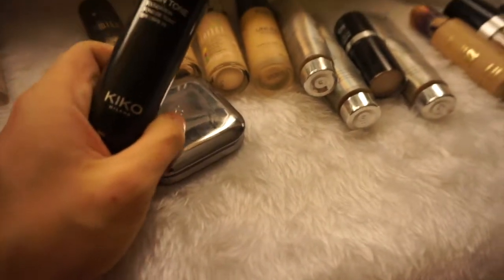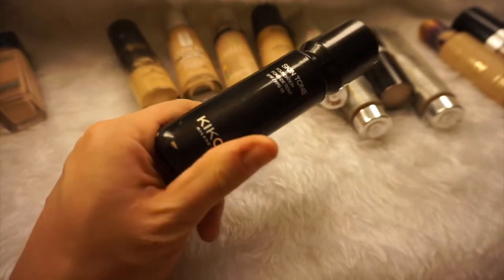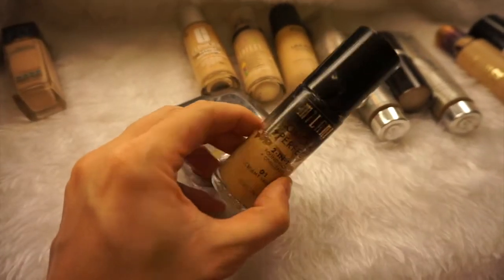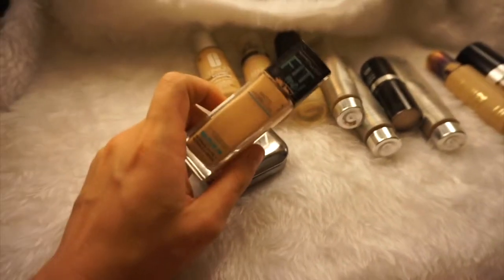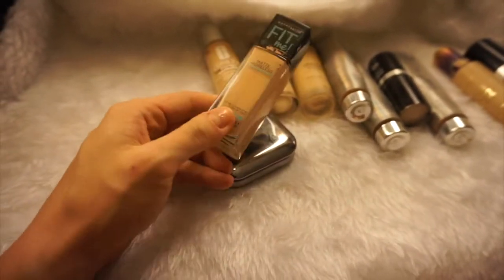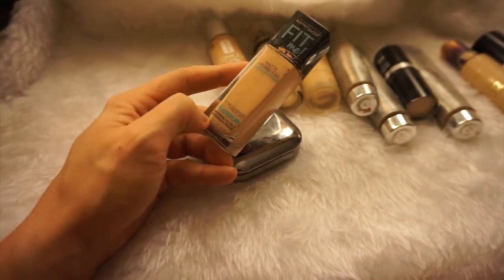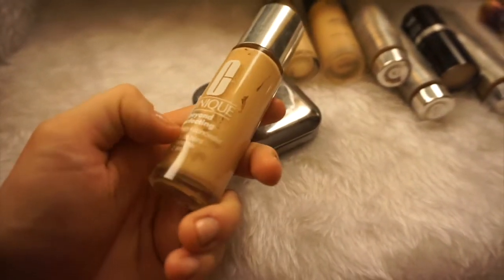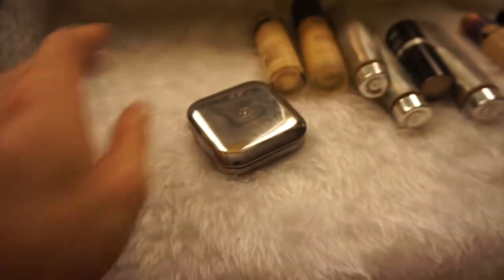This Kiko Skin Tone Foundation I also like. It's very natural, so I will hold on to that. It's barely been used. Milani Conceal and Perfect, again, a total staple, cannot let go of that. The Maybelline Fit Me Matte and Poreless, I always feel like I look like I have a great skin day when I wear this, but it is getting old, so probably going to pass that along. The Clinique Beyond Perfecting I also really like. That's going in the maybe pile though, just because I don't find myself reaching for it all the time.